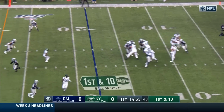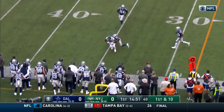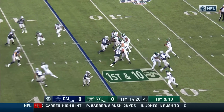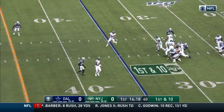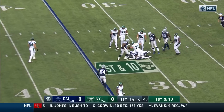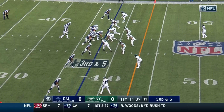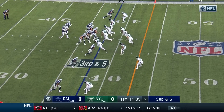Fake the handoff. Look down the field and connect with his target. Beautiful throw. That big gainer went for 17, and now Darnold is able to shake off one hit, but not the next. You've got to get the ball out of your hands. I don't think they did a good enough job of that early enough in the games, the last two.